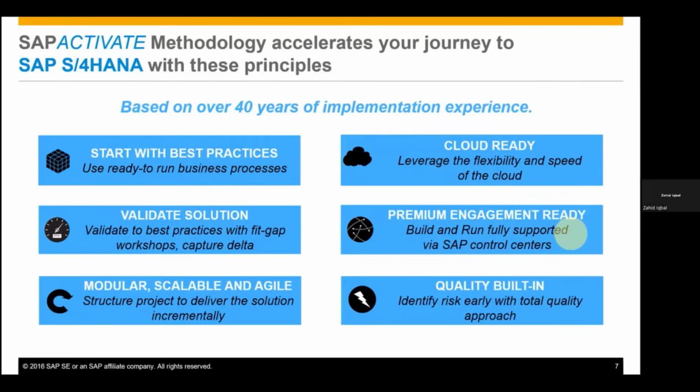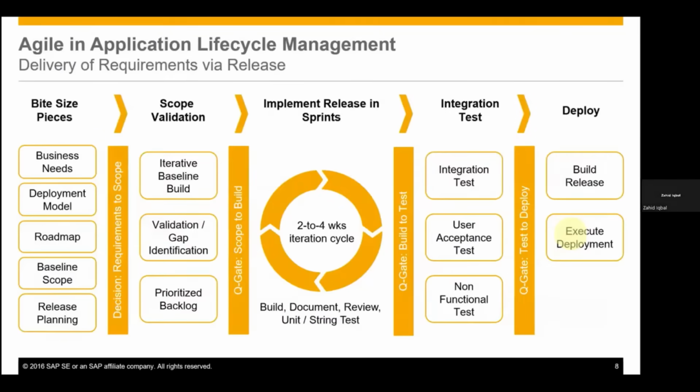Also, right now a new product is there, RISE with SAP. SAP is taking full control, and in your implementation they are also helping you to implement on the cloud base. Quality built in, identify the risk early with the total quality approach. We will also do quality gates in the project. Our project, we will start from scratch, okay? Agile application lifecycle management, delivery of the requirement via release.